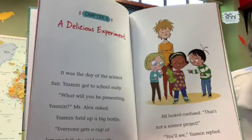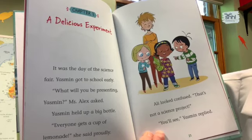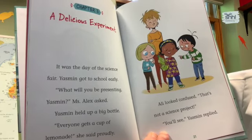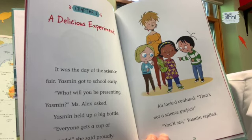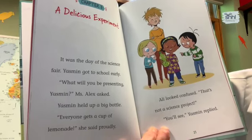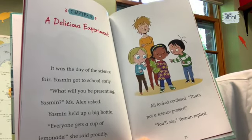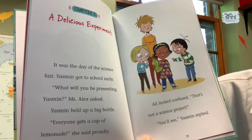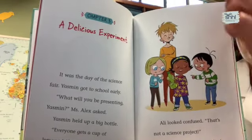Chapter 3, A Delicious Experiment. It was the day of the science fair. Yasmin got to school early. "What will you be presenting, Yasmin?" Miss Alex asked. Yasmin held up a big bottle. "Everyone gets a cup of lemonade," she said proudly. Allie looked confused. "That's not a science project." "You'll see," Yasmin replied.